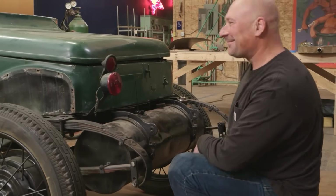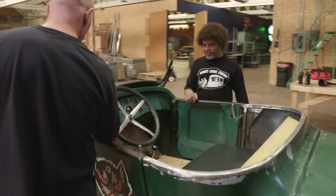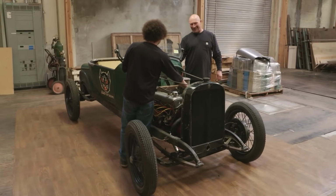You want to fire it up? Pop that one up. Switch that up. That's the ignition, and that's start right there. Steven says this thing is ready to run. Fire it up. Just like a race car, man. No keys, right? No keys.